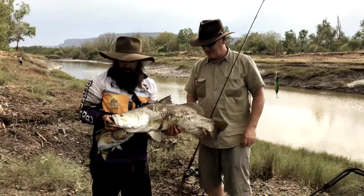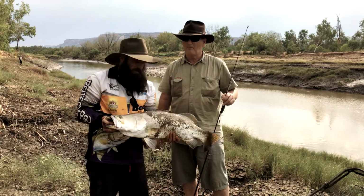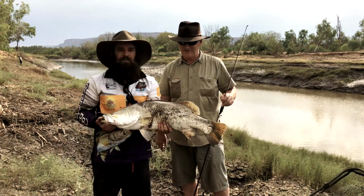Might have to go back, but it just got right next to the snags. It just shows you how important it is for a bit of structure there, but yeah, there you go, look at that. That's what we come here to get. Now let's go measure them and we'll put them back.